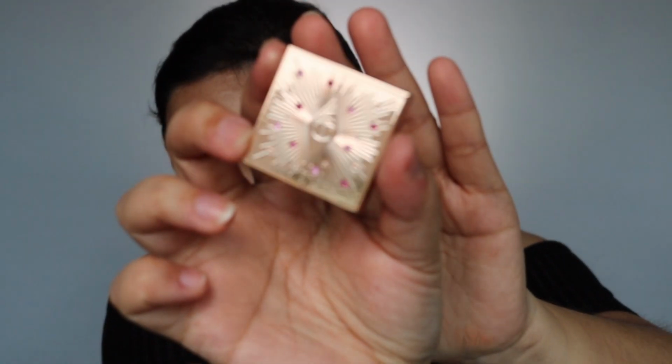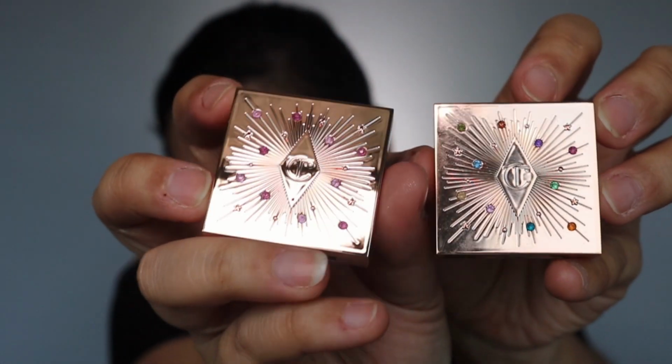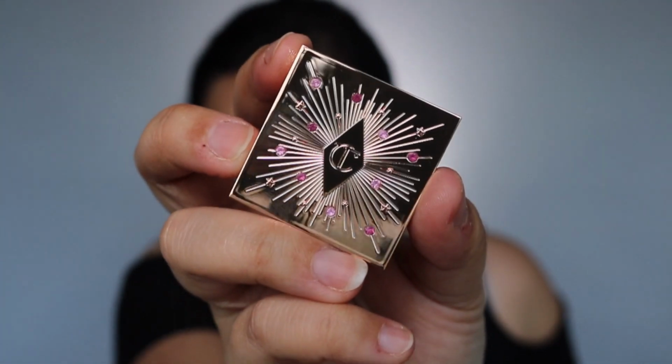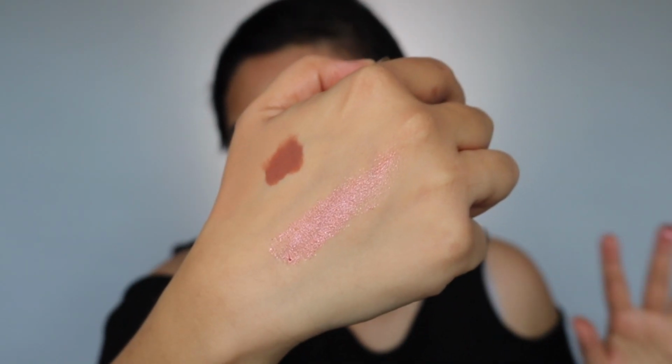Ooh, I always love this packaging. It's a little bit different, I feel, because the crystals are Pillow Talk-esque. So the crystals on the original ones were just multicolored, whereas these newer ones, they're all kind of like hues of pink. Untouched in its full glory. Feels exactly the same. It's the dimension that these give me.